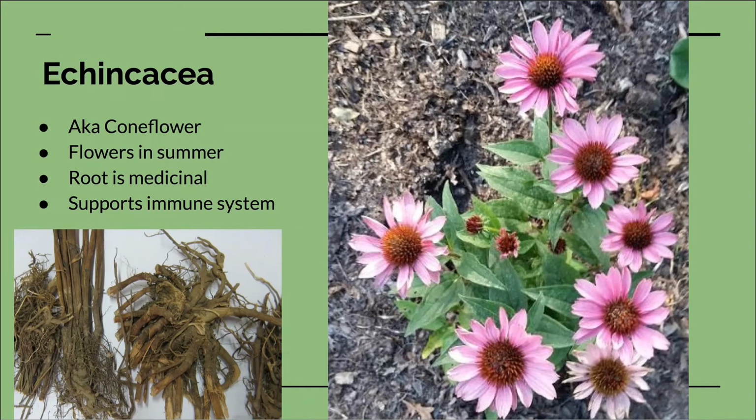So echinacea is another, it's actually more of a perennial. So all these plants are perennial, they're permanent, right? But when we have trees and then shrubs and then perennials, we are using that term to discuss shrubs and plants that are going to die back. So the root is perennial, but in the winter you won't see the plant. It's just the root that survives the winter, and it has to grow back every year. So a lot of the plants in the food forest are like this. So they're not really shrubs, and they're not really annuals. So they're perennial. So echinacea is one of those.